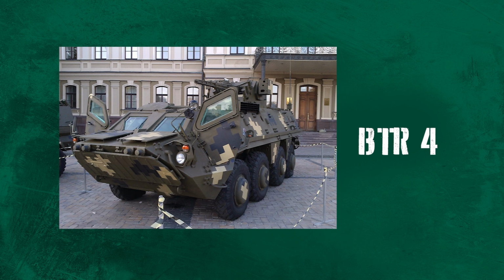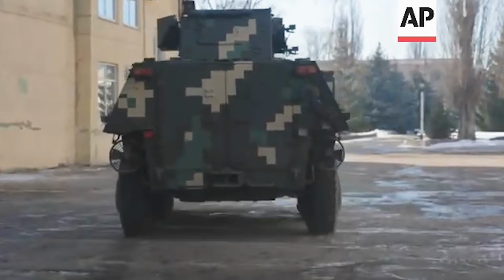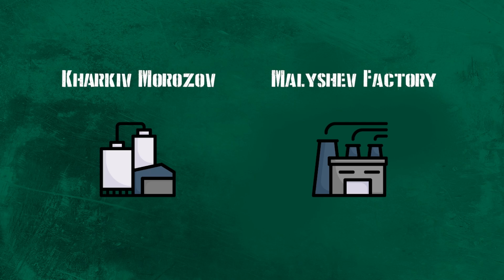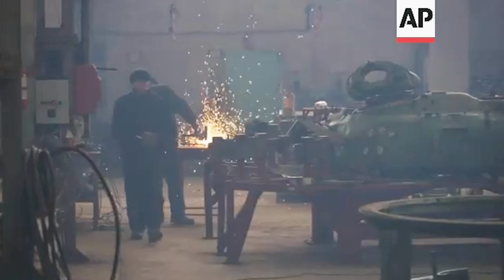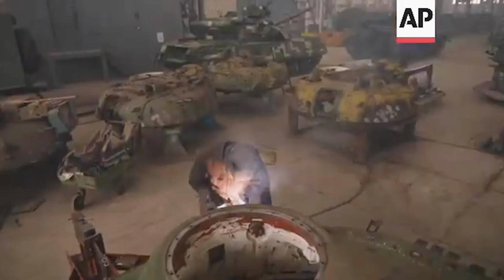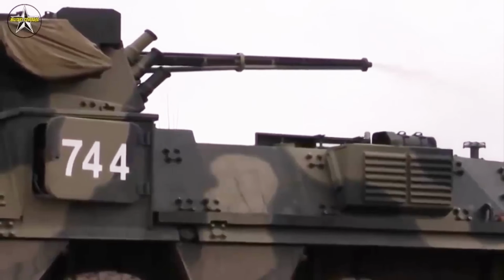The development of the BTR-4 originally started in the early 2000s at the Kharkiv Morozov plant. But from what I could gather on open source intelligence about modern Ukraine, armored vehicle production seems to mainly be happening at the Malyshev Factory in Kharkiv. That's the one that is still operating to this day. In a lot of ways, the BTR-4 is a deliberate step away from the traditional Russian BTR design. And because of this, it serves more as an infantry fighting vehicle rather than just an armored personnel carrier.